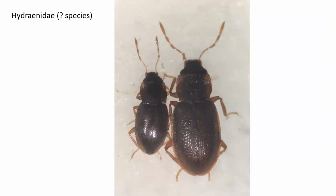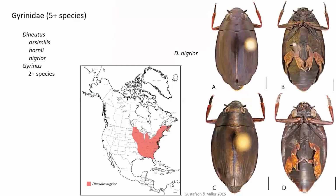It's not a disaster from my degree, it's taxonomy as well. Hydraenids, I haven't found any of these, but these are the smallest ones. This one here, this length is probably about 1.2 millimeters. That's why they're hard to find, especially when you're sorting through all the other rock that you might pull out when you're looking for them in pods. But there should be a bunch of species in this general region.